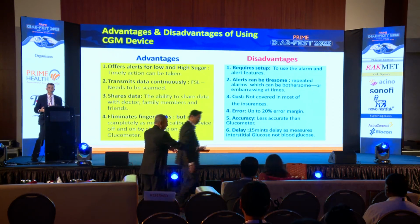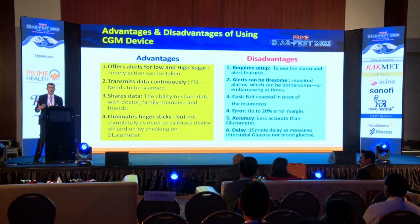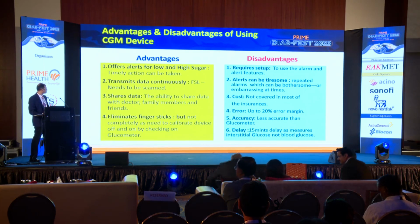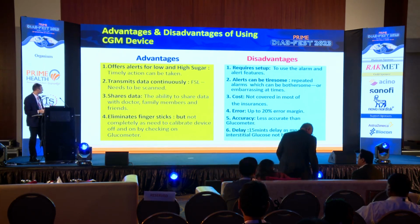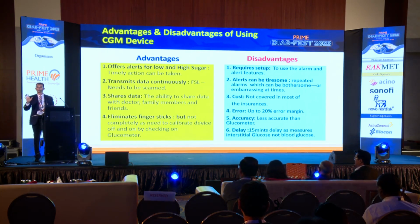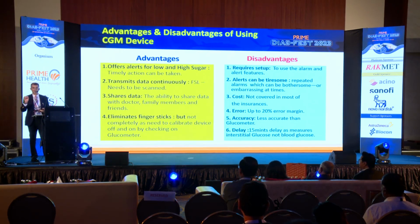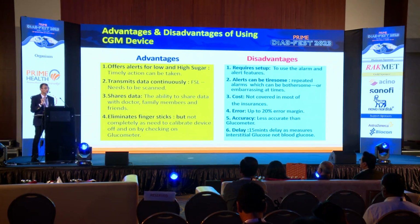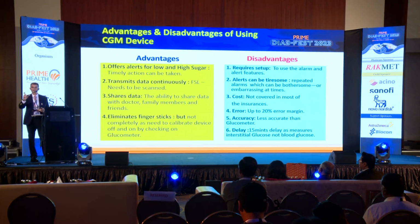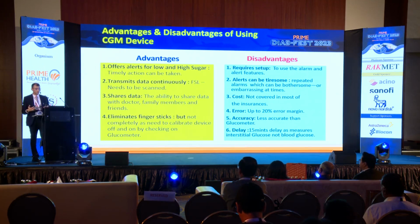So there are different advantages and disadvantages for this. It offers alerts, it tells you the low sugar and high sugar, it transmits data continuously, it shares the data with the doctor and the family member, and it eliminates finger pricks. But I always advise to keep checking in between with the glucometer, because there could be a 20% error margin. We have seen sometimes the sensor is faulty also. So in the beginning, we should always check that it is corresponding. There is some difference of up to 20% with the glucometer, but always have a cross-check in between that the sensor is not faulty.